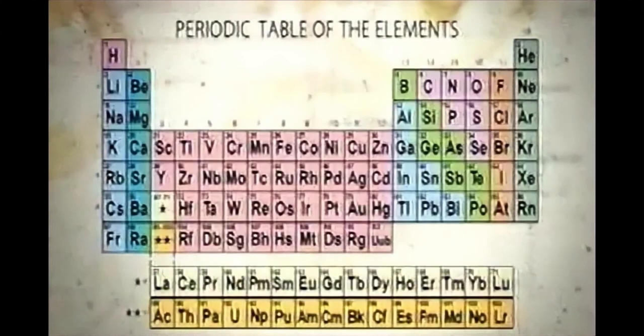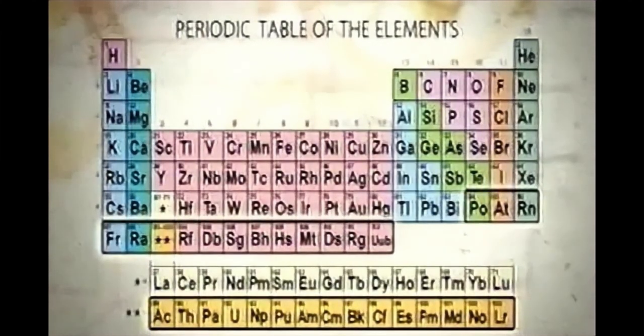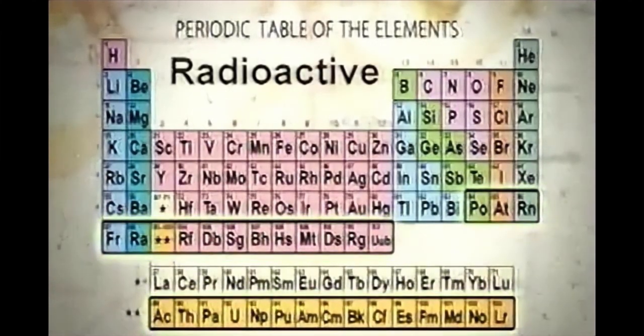None of the elements greater than atomic number 83 are completely stable. All of these elements, including radium, are radioactive.